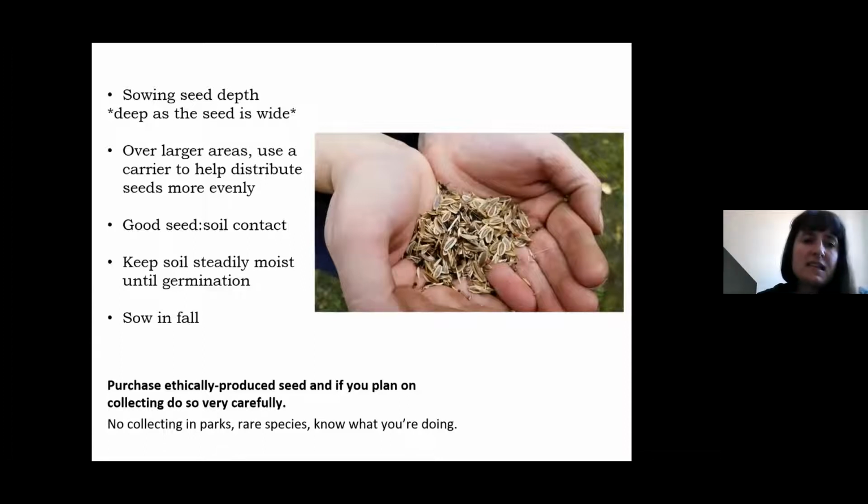When you're working with seed, one of the first things I started to recognize is that you've got to be careful not to bury it too deeply, or you'll limit what can germinate. And so a good rule of thumb is to sow the seed as deep as the seed is wide. The seeds in the hands in this photo are showing you small range seeds, but the main seeds you're seeing of spring gold here are fairly large. But even then, you can just scatter these more or less on the surface with a very, very light raking, and that's about all you need to do to get those to germinate effectively.